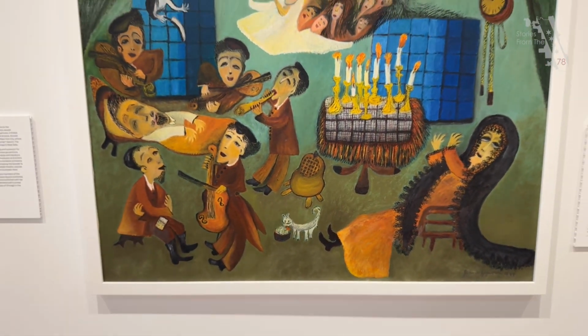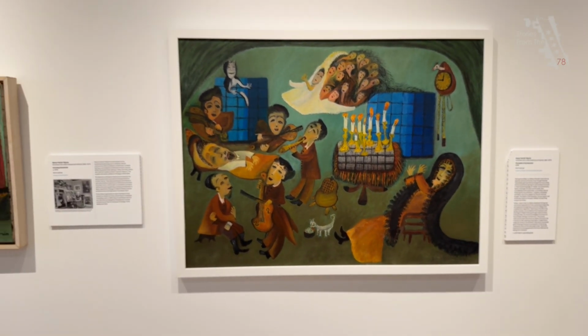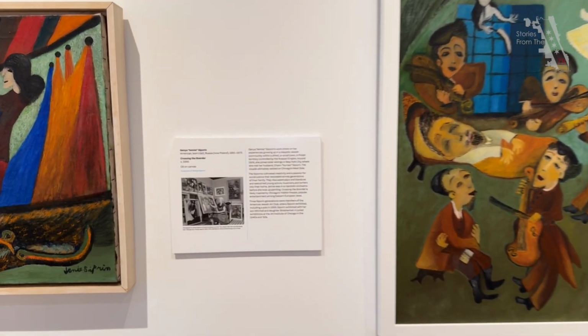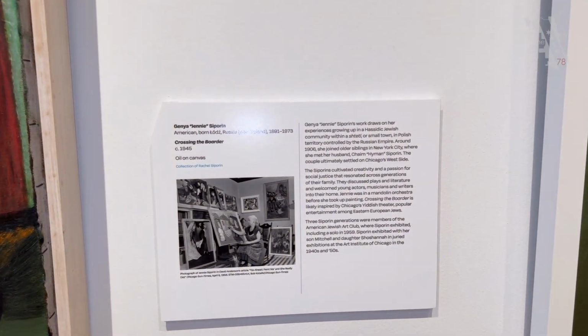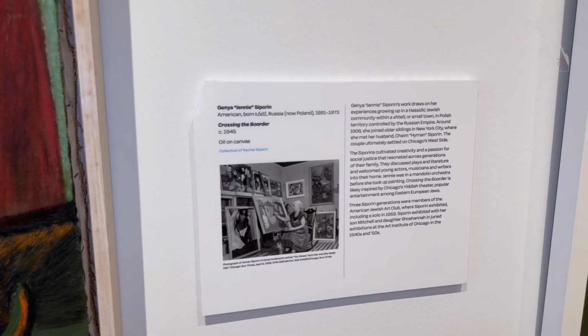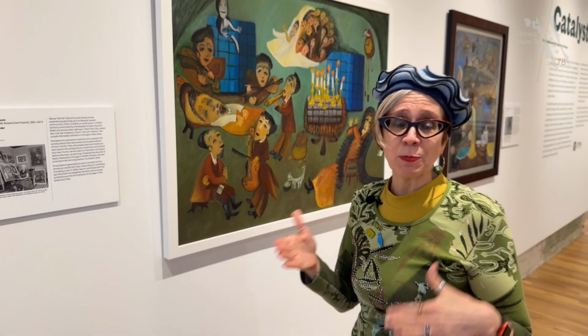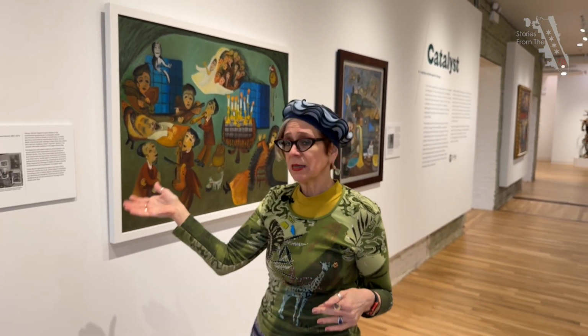Life moves on. One of the special things that we try to do with our labels is to minimize the curator speak, if you will, and make these also as accessible as possible. I want this museum to be the most welcoming and accessible space in Chicago, if not the country. So our labels tend to focus on what did the artists say about their work?